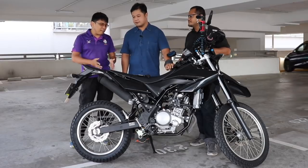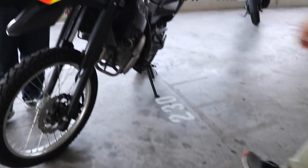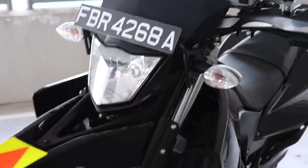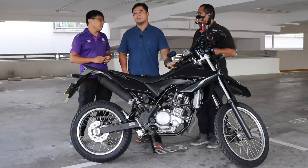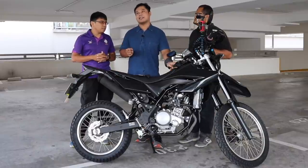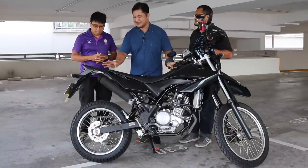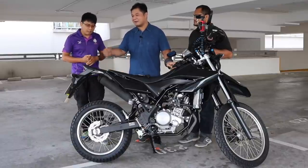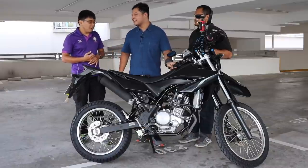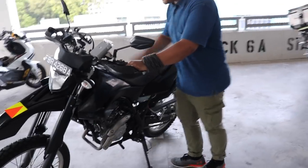We all know this is a scrambler, and definitely it lacks in practicality, sorry to say. True. So how do you manage that? Because with this bike, I use a small portion of my time for delivery service. So when I tie my box here with the cable, there is no room for me to swing my leg over. So I have to mount using a special method. I step on the back and climb over.